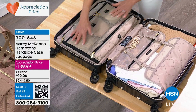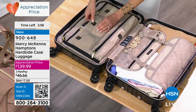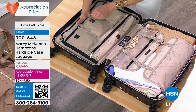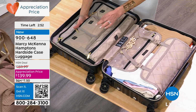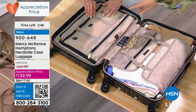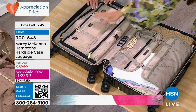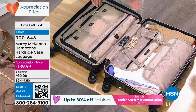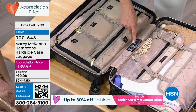Really good. And then these pockets here, they are that stretch mesh. So even though they seem small, it's amazing how much you can fit inside because they stretch so much. And they're labeled, so you know right where everything is. It says bra, underwear, socks, and this one has a label that says hair appliances, so you guys can see.